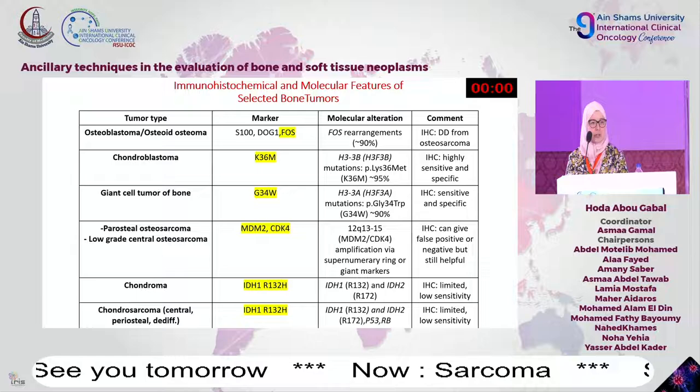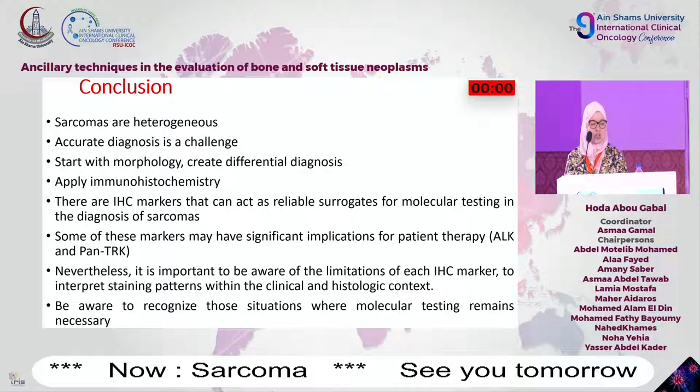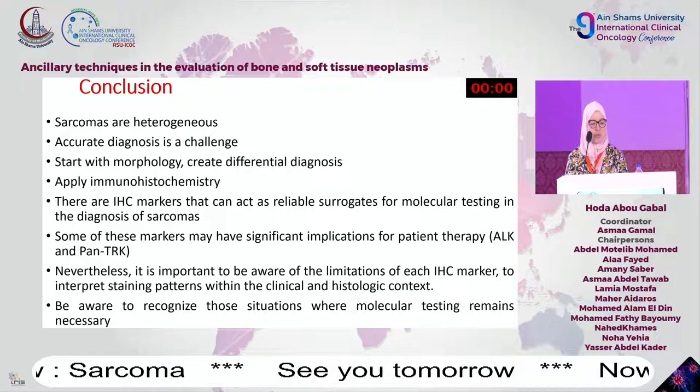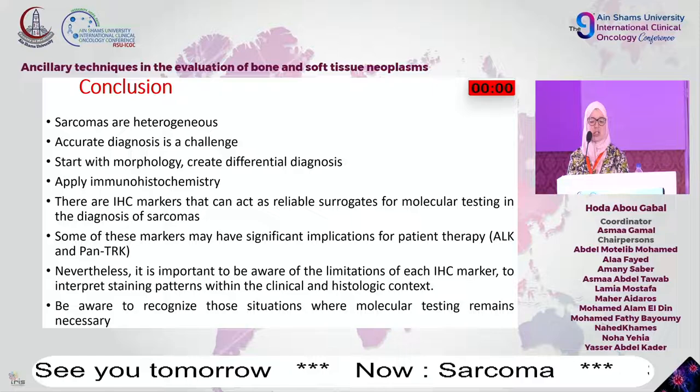In conclusion, sarcomas are a heterogeneous group, as we can see. Accurate diagnosis is a challenge. Start with morphology and create a differential diagnosis. Apply immunohistochemistry. There are immunohistochemical markers that can act as reliable surrogates for molecular testing in the diagnosis of sarcomas. Some of these markers can have significant implications for patient therapy, like ALK and pan-TRK inhibitors.